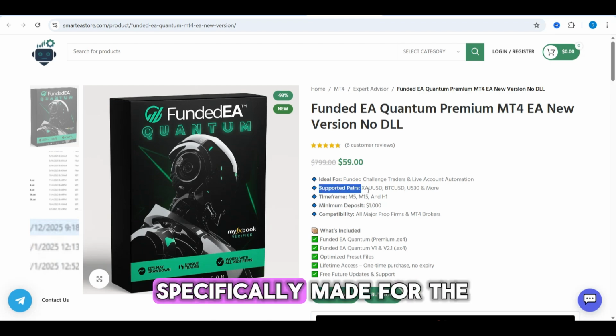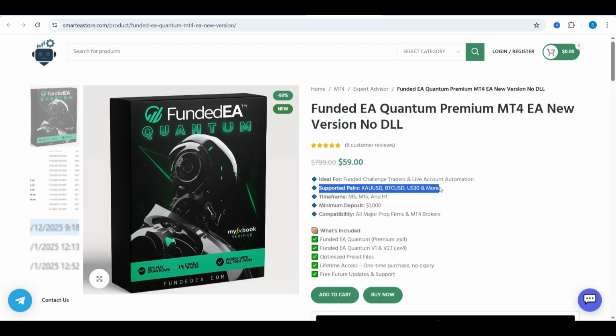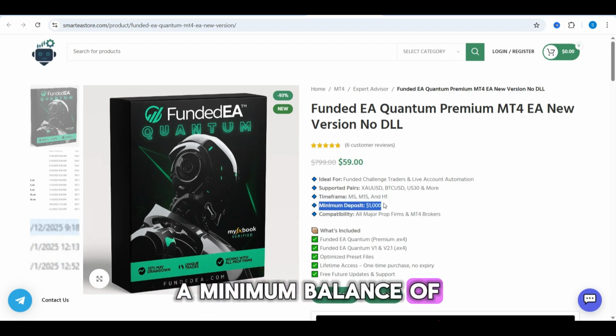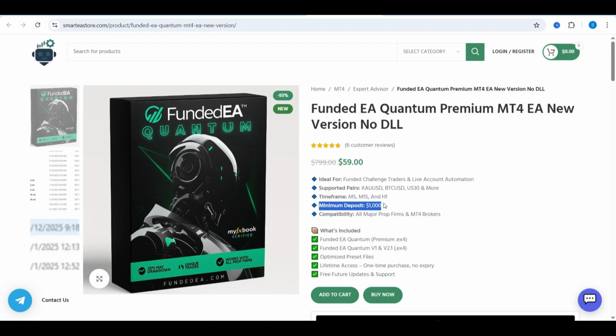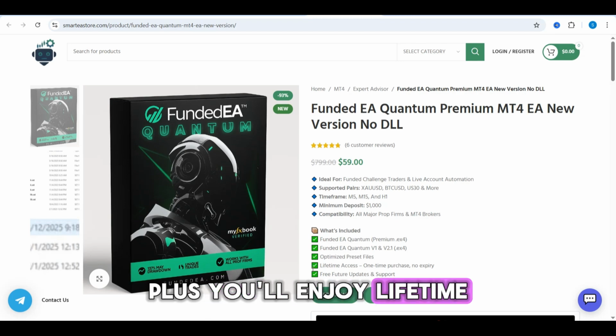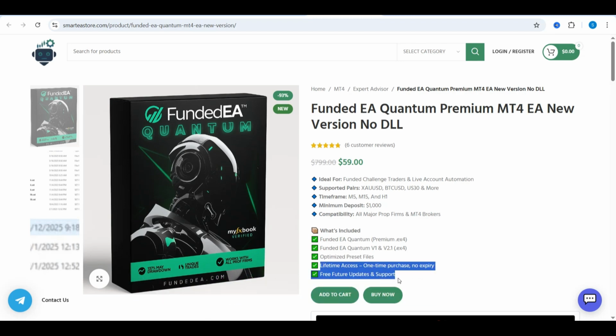This trading robot is specifically made for any pairs, on the M5, M15, and H1 timeframes. A minimum balance of $1,000 is needed to use this EA. You will receive ready-to-use preset files, making setup quick and beginner-friendly. Plus, you'll enjoy lifetime updates without paying any extra fees.